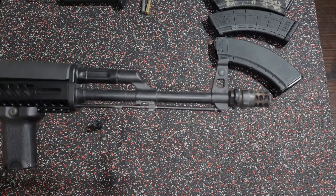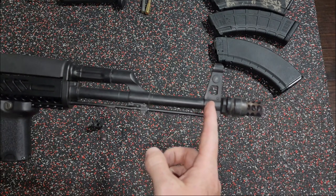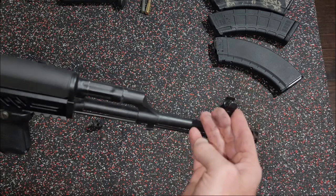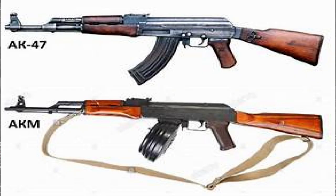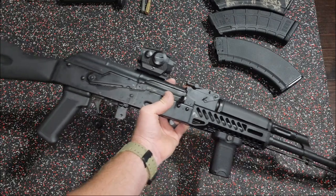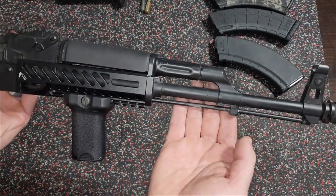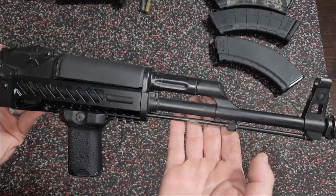There are a few differences that make this an AKM rather than an AK-47, and one of them is this vertical sight post. AK-47s typically have a rounded hood, while this is an open sight, and they are also a little bit more slanted. This one's a little bit more vertical, so this is technically an AKM, not an AK-47. We'll go over some differences in a minute. The front gas block is a 45-degree angle. I have no problems with cycling issues. It ran everything I put through it.